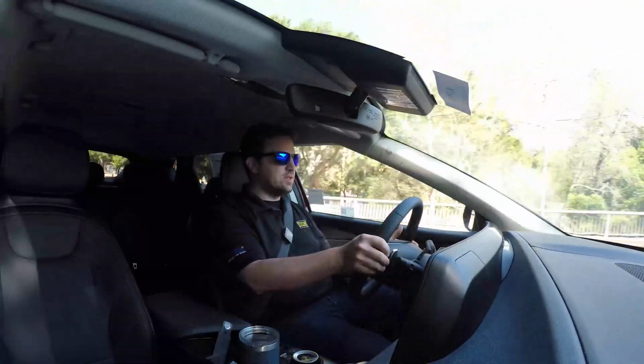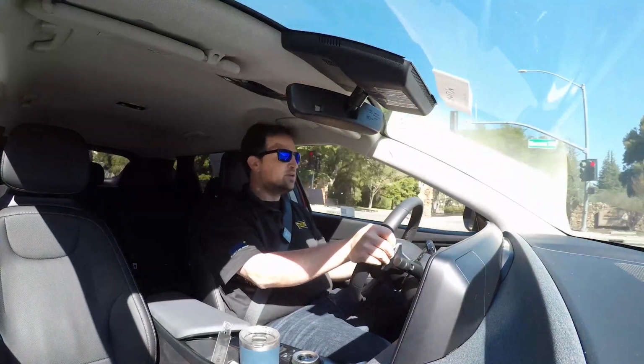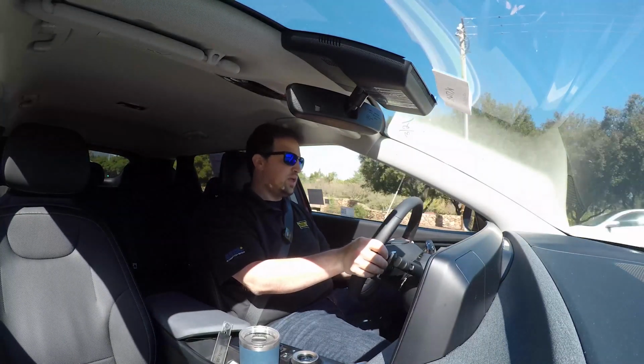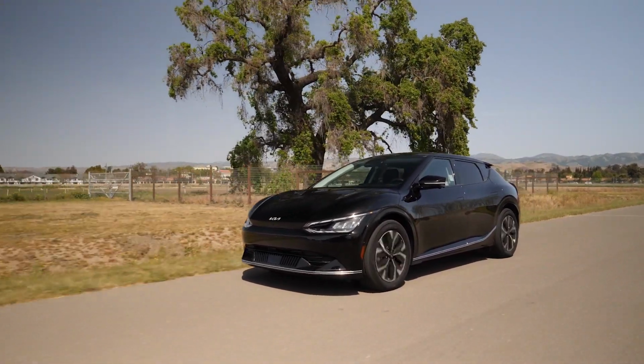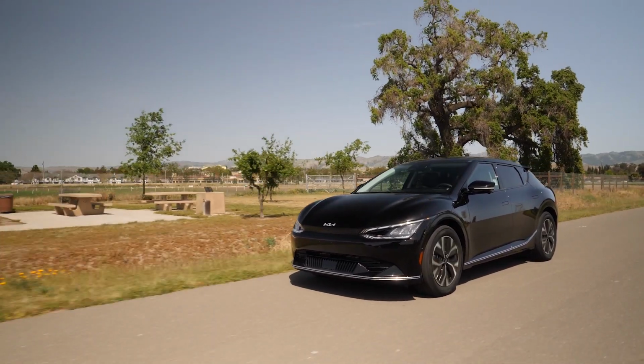There's no resistance, you're just coasting along the road. And you can click into certain levels with your downshift, which is the left paddle. You can go to level 1, level 2, level 3, and max, which basically is like one pedal driving. If you have your regenerative braking in max, you can lift off the accelerator and it feels like you're really getting hard on the brakes.